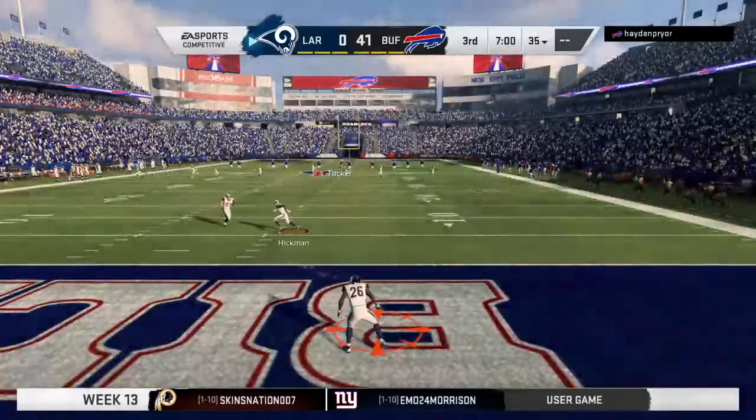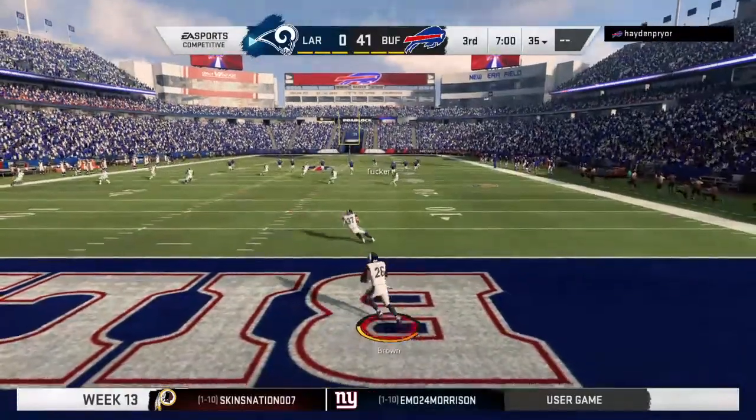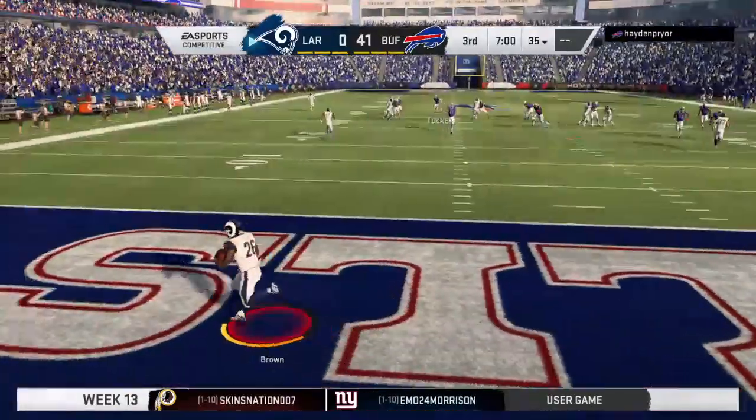Bills with the lead, and they'll get the football first as the second half is underway. That'll be taken in the end zone.